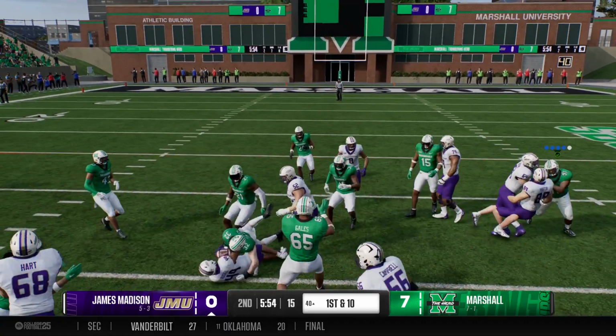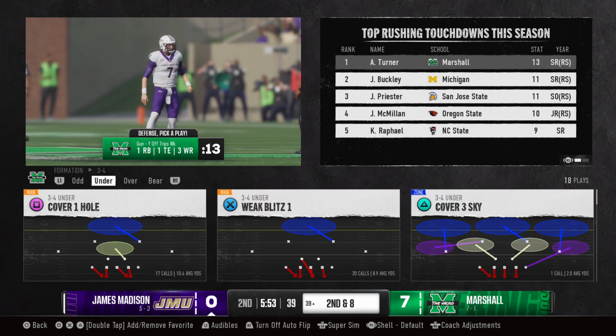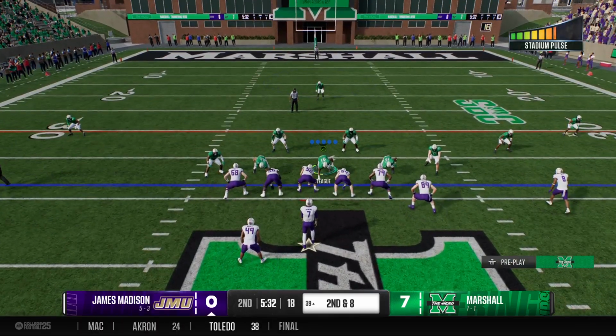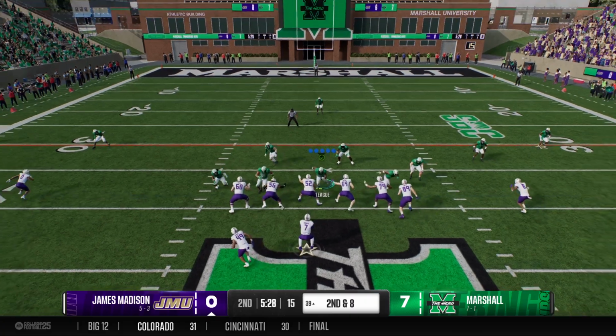Looking for room, it's Russell. And he doesn't find much running room, a short gain on the play. That's a really good job by the defense, wrapping them up, getting them on the ground, take away that run game, make them one-dimensional, put them in passing situations. Really good job by the defense.